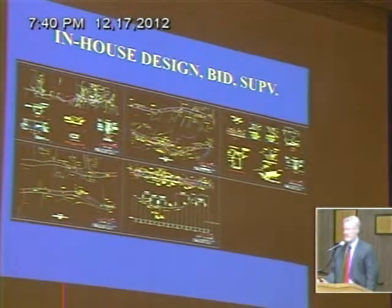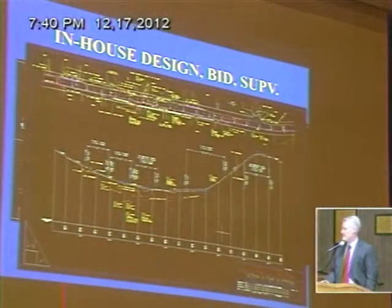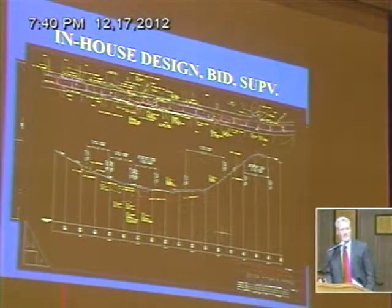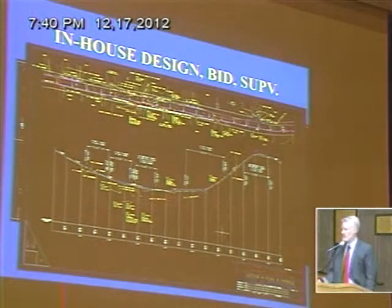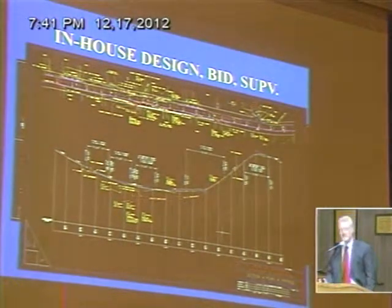In-house for road work, in-house design. We'll design it, survey it, we'll bid it, and we'll supervise the construction. So that's just a sample. What you're looking at is the Torrey Road design that'll be coming before you probably in January for approval, award and approval. It'll hit construction in the springtime.